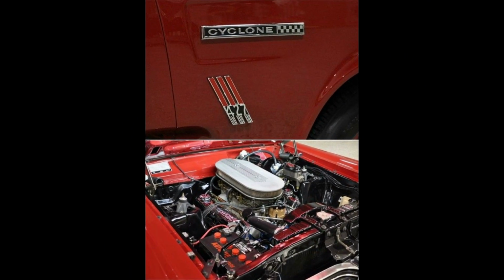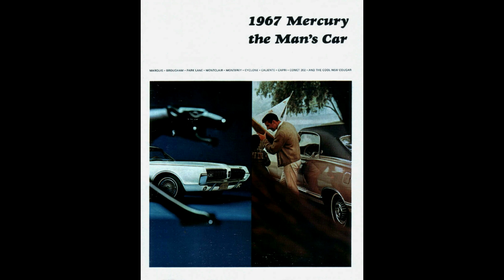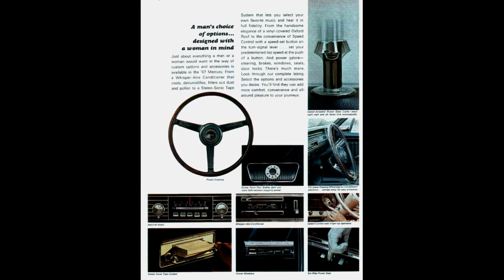Big news in the Comet line was the availability of the NASCAR-inspired 427 engine. Mercury was really beginning to offer performance in their Cougar and Cyclone lines, so their ad slogan this year was "Mercury, the man's car." It was quite effective at bringing male buyers into showrooms to buy a performance Mercury. It was soon realized, though, that many car purchasing decisions were influenced or made directly by women, so it was phased out at the end of 1969. Can you imagine that slogan being used in today's politically correct culture?